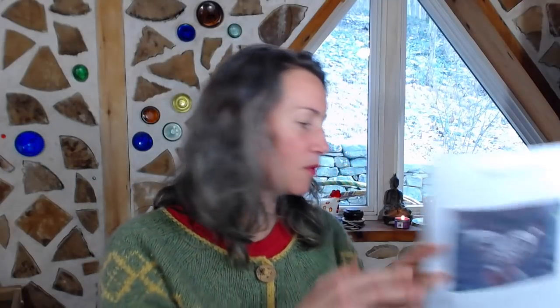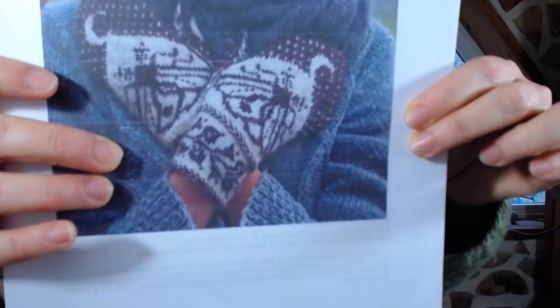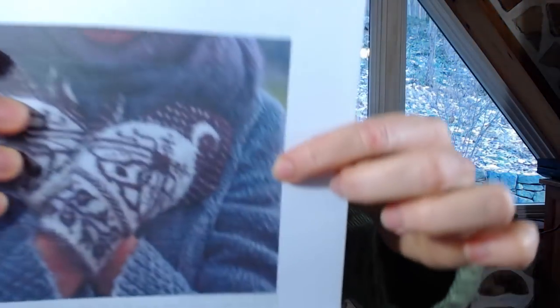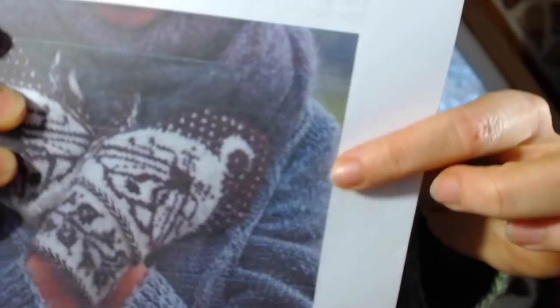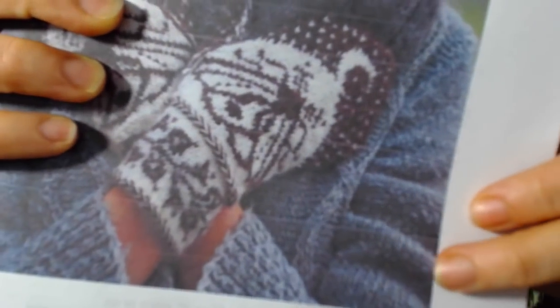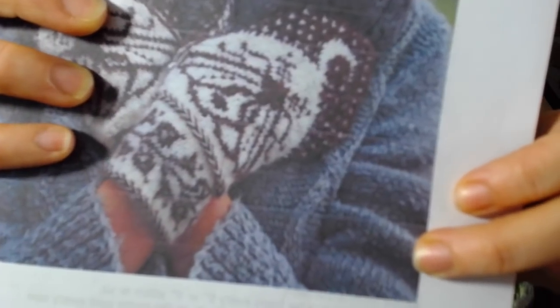I think the only place in the States that you can get it is the Woolly Thistle. So I've ordered some from her because I want to knit these. They're the Moonlight Traveler mittens by Nina Pomerantz, and it's a new pattern, but I absolutely love it. There's a moth. Can you see the moth and the crescent moon? And I love the wrist. Isn't that beautiful? So I'm waiting on my yarn so I can start those.